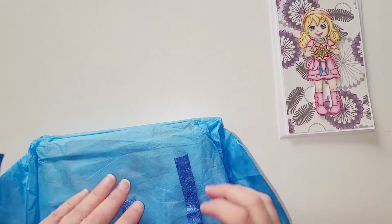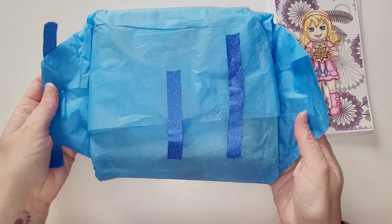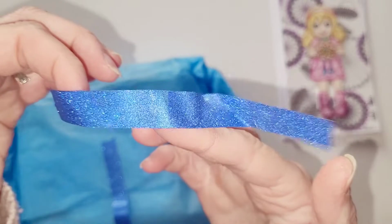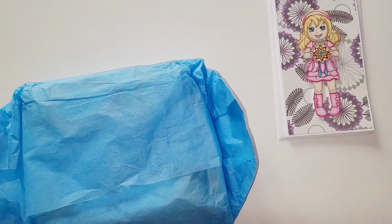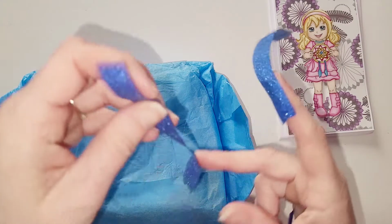And then we shall have a look at what we have enclosed. We've got this gorgeous blue tissue paper and this gorgeous blue sparkly washi tape. That is lovely. I don't have a lot of washi tape, if I'm honest. I'm going to keep this because I really like the blue.